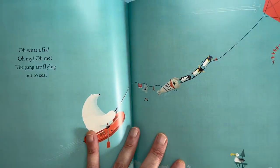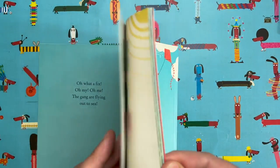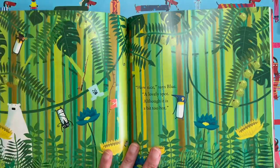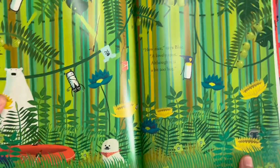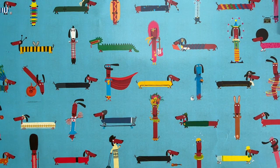Look, there's Wilbur the Seal, he joins in, and so does Clyde the Polar Bear, but they all end up getting blown away across the sea and landing on a jungle island. Look at that. It's far too hot if you're a penguin or a polar bear or a seal, and they have to think of a clever way of getting back home again. Check it out. It's a fun story, that.